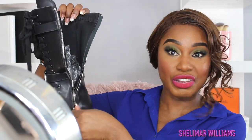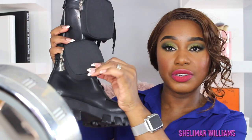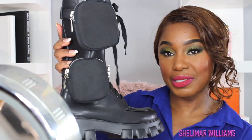I have something in there to hold it up together, but it stays completely up. It doesn't go down or anything. It's like a hard material, so it completely stays up. And you can remove these if you want to, they come off pretty easily. This is a little tab, and you just take it off right there, or you can put them right back on. It's pretty easy.